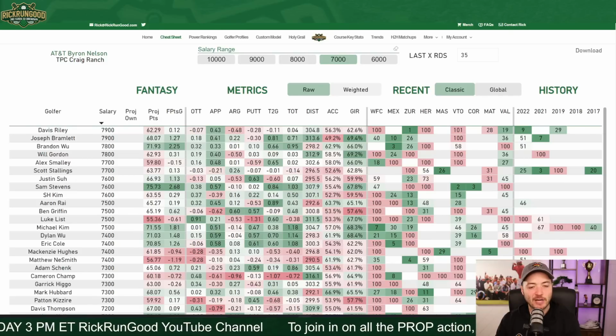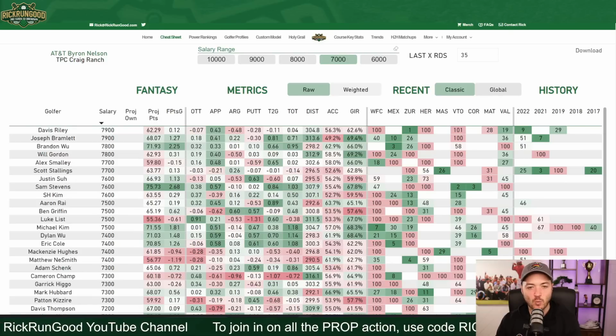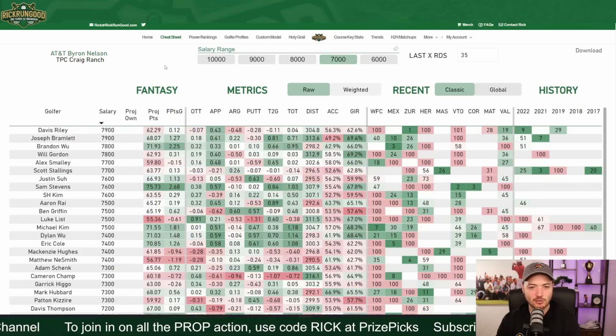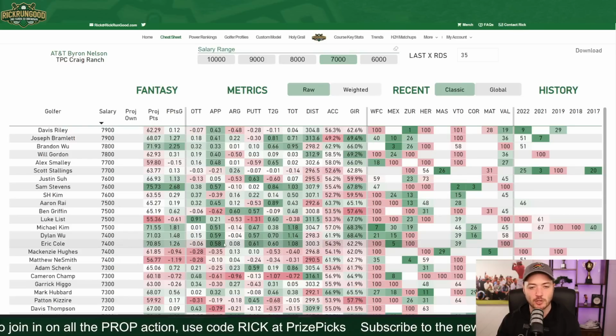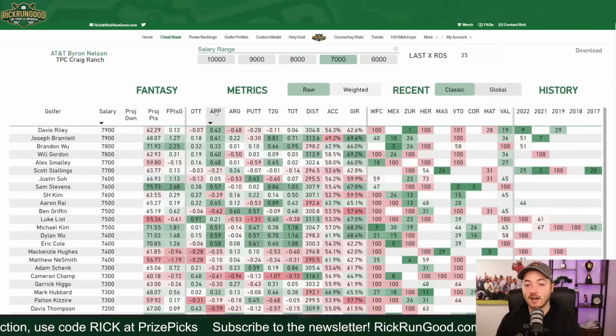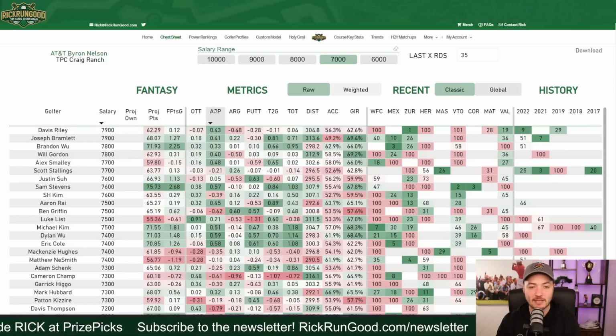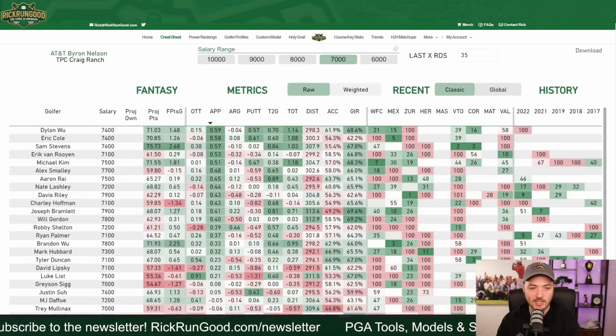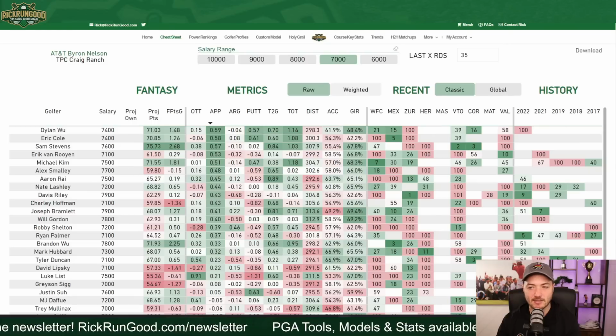So here's the 7K range, and I think almost instantly you can see why I prefer the 7K range over the 8K range. There are a lot of guys who are gaining a ton of strokes on approach per round here in the last 36. There are also a lot of guys who can roll the rock in that same time frame. So let's flip this around. Let's sort this by strokes gained approach. What do we see? Guys that we've played a lot of in the last handful of weeks.